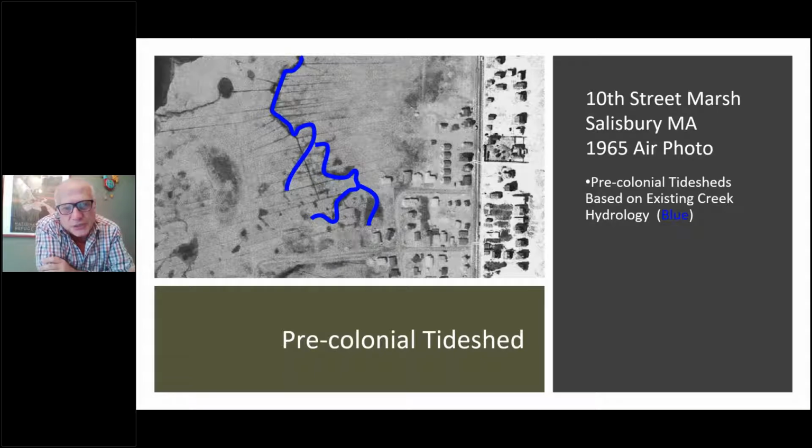The projections are not too good for this species. So here's the history of how we got where we are. And I just want to say, virtually every acre of salt marsh, at least for Massachusetts, and certainly for the Great Marsh, has gone through this trajectory, this history.